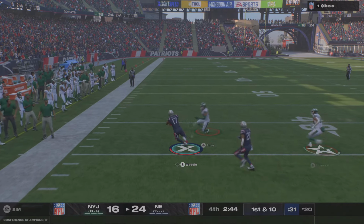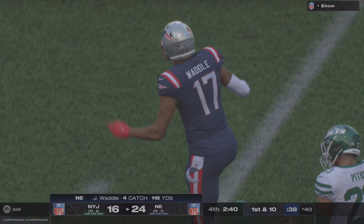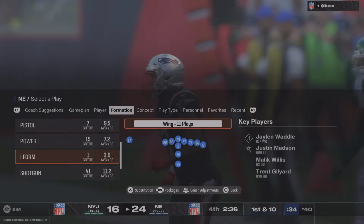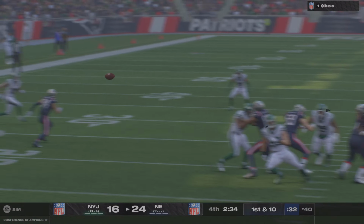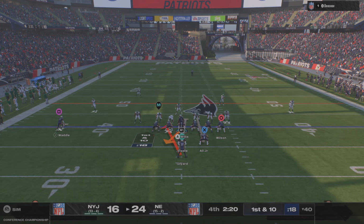That is caught left side by Waddle. And they're going to get this all the way up close to the 40-yard line. A lot could go wrong anytime you decide to put the ball in the air here late in the 4th quarter as you're trying to run out the clock and protect this lead.